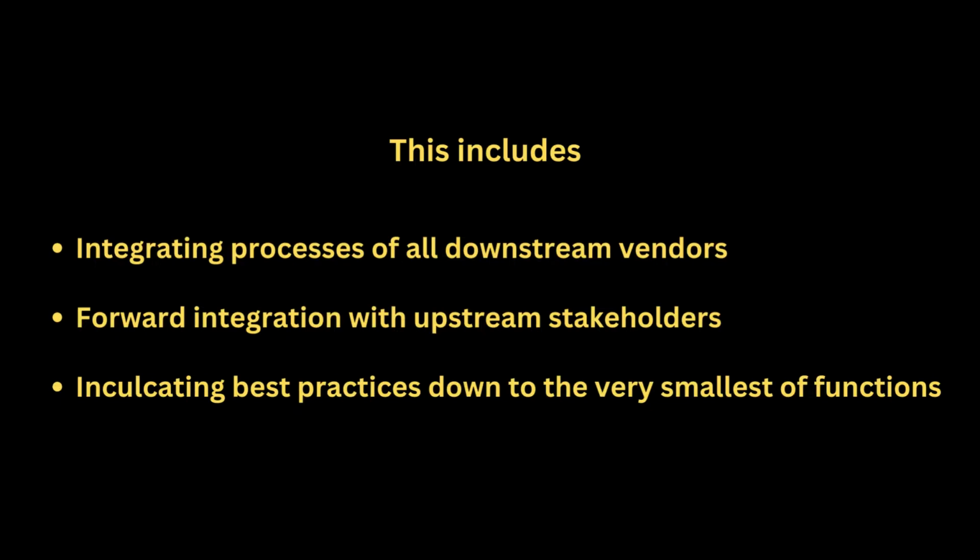This includes integrating processes of all downstream vendors, forward integration with upstream stakeholders, and inculcating best practices down to the very smallest of functions, such as labeling methods and carton cost and design. All this goes a long way in establishing a solid client-vendor relationship.